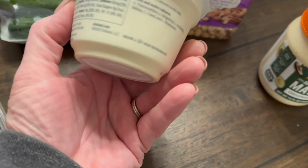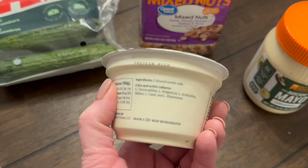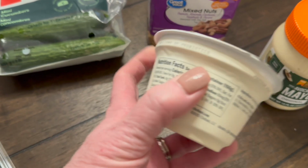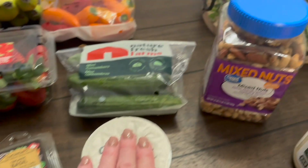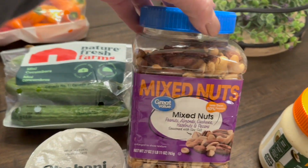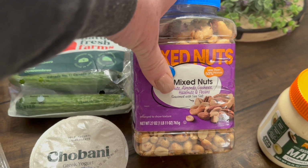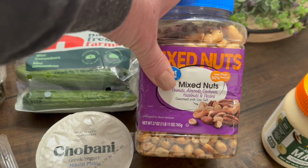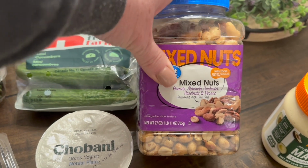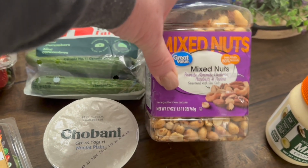I'm fine with it. It's just milk. So that's going to be used to make yogurt. And then I also picked these up for Doug to take with him as a snack to chemo, or more likely packed in a bento box for lunch. That was one of the things he wanted, was nuts in there. So I picked those up.